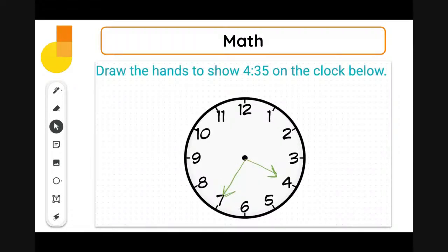I've got another clock example, math. Drawing the hands to show 4:35 on the clock below. I drew this one using the Android app on my Chromebook. So you can see it's not necessarily the prettiest arrow because I was actually using my finger rather than a stylus, but you get the idea that you can give this to students.